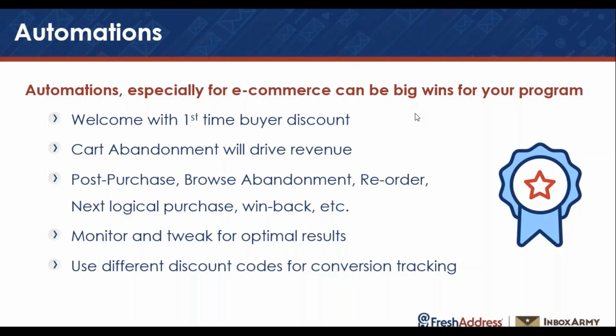Because the cost to set up a cart abandonment program for a company that has, you know, 10,000 visitors a day compared to one that has 200 visitors a day, the work is almost the same. So the cost is not all that different. So make sure you have enough volume of traffic and then make that decision there, right? But browse abandonment can work for sure.